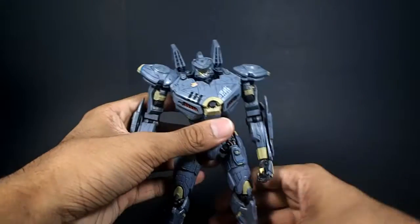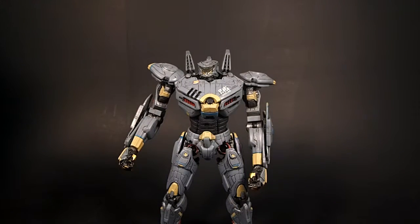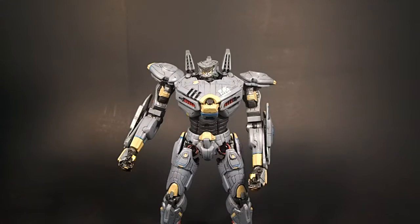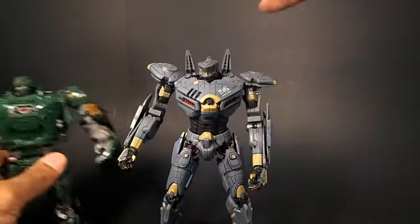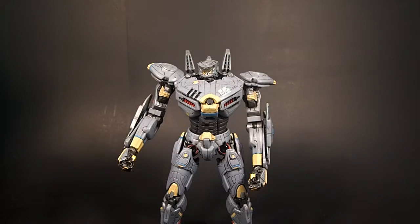But yeah, Striker Eureka. Very, very good figure. Would I recommend it? Yes, I would. And one thing I forgot to show scale-wise is it is the exact same height as a $17 Bionicle. So, yeah, there you go. And next to a Voyager, well, what consists now of a Voyager, just for the heck of it. Here's Hound. And obviously it's going to be taller than Hound, because everything's taller than Hound.